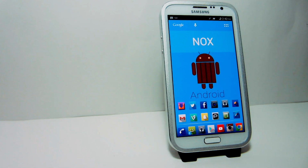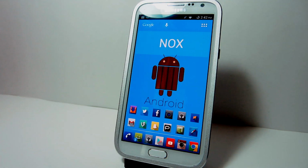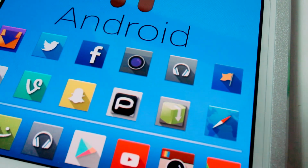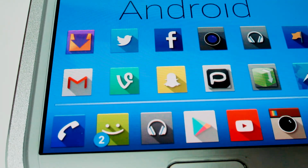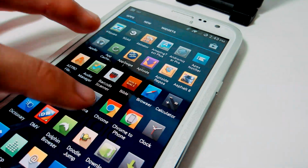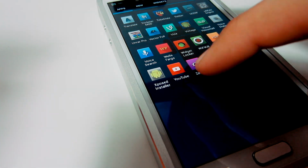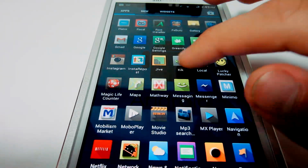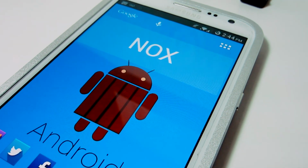At number 4, we have Nox, which you can buy for $2 in the Play Store. These icons are designed to be bright, colorful, and crisp. Also, if you look closely, you can see that each icon that is themed has a long shade pointing towards the bottom right corner of each application. This icon set includes over 1,200 custom icons, which is twice as much as Jive Icons, which is a lot, but there are still better icon packs out there. This is why this is at number 4.